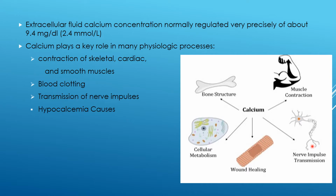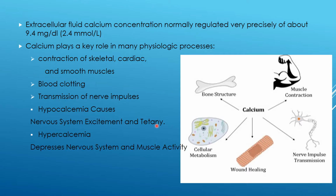So, in cases of hypocalcemia, where the blood calcium is reduced, there is an increase in the excitement and firing of these neurons, which might cause a condition called tetany, which is a spasm of the muscles. In cases of hypercalcemia, where the blood calcium level is increased, this will cause the opposite. It will cause depression of the nervous system and also depression of muscle activity.